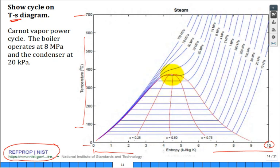Okay, what is this point up here? The critical point. All these are saturated vapor. All these states are saturated liquid. What did we plot here? Lines of constant quality, 50%, 25%. Okay. What about these blue lines, like 20 megapascal? What is that? It's a line of constant pressure, an isobar.